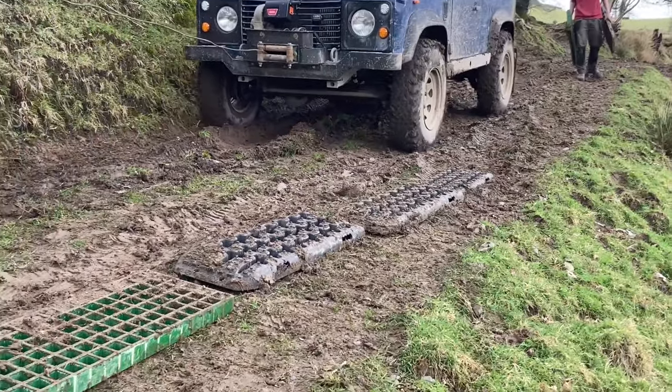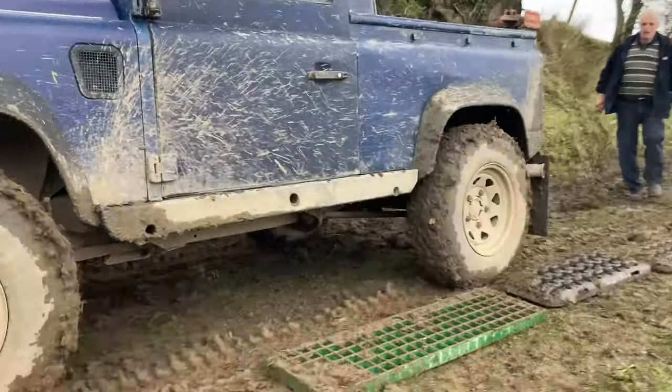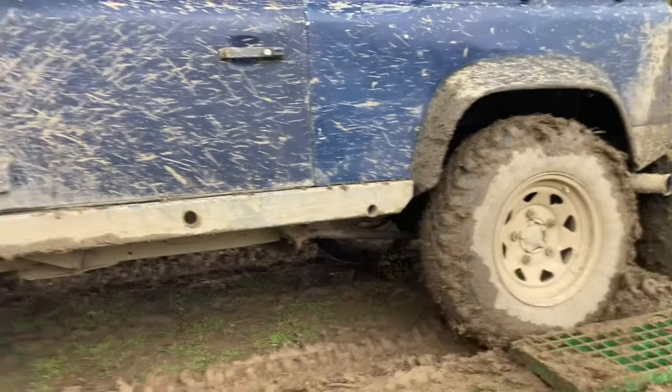What's this? Dan taking King Bob for a walk. Look at this. And it doesn't even need to use the traction boards. Yeah. Fair play, Bomb. Nice one, buddy.